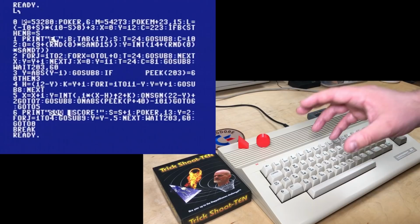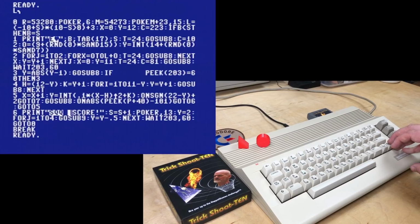So setting variables, R equals 53280. That's the border color. Poke R, 6. So saying the color M, that's a SID register, I think. So saying the sound L equals, it's got an equation here. I don't even think S is being defined yet. So maybe the program loops back here. X and Y, C. If B is less than S, then B equals S. Okay. Sets the screen to white and clears it.